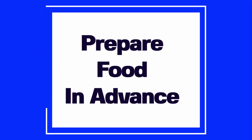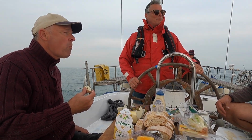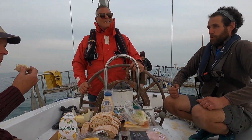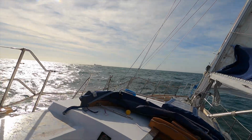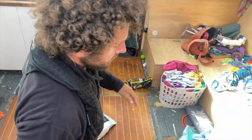Number 3. Prepare all food in advance. On every other sailing trip prior to this one, I have been down below at every mealtime whipping up a feast for the crew. But this passage was so bumpy that we couldn't even walk down the stairs properly or open the fridge without everything falling all over the place. Even making a quick sandwich was out of the question.